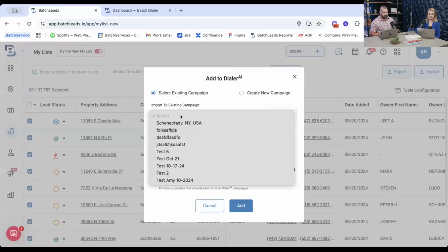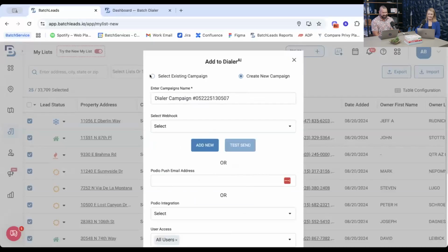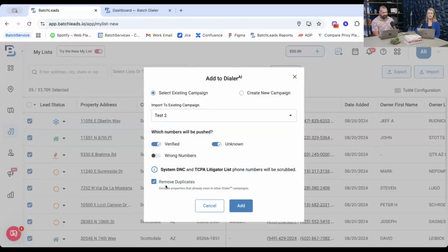I can either select an existing campaign. These are great names for campaigns, or I can create a new one if I want to. I'm going to go ahead and select an existing campaign. We'll add test 2. And the cool thing is that you can remove duplicates. So if you've got all of these properties in a different campaign, or even some of them in a different campaign, and you want to make sure that you're not calling the same person over and over again, you can remove those duplicates. In this case, I'm not going to do that just so I can show you guys what it looks like.